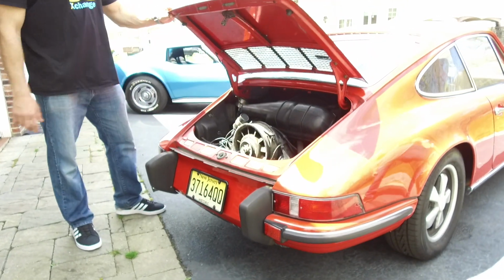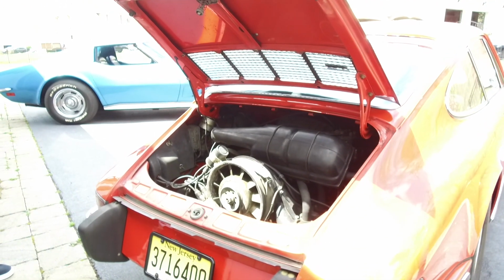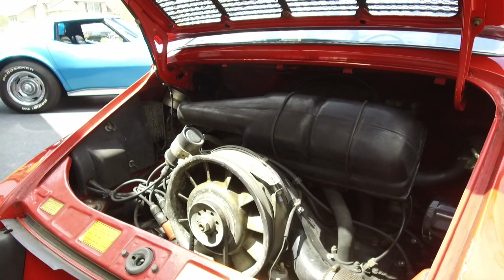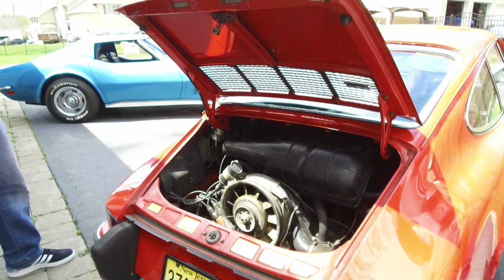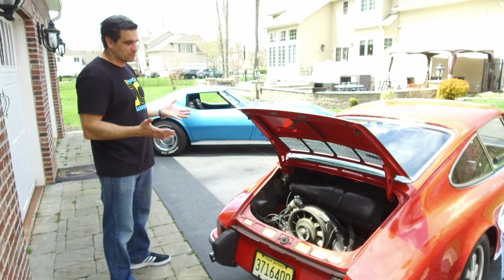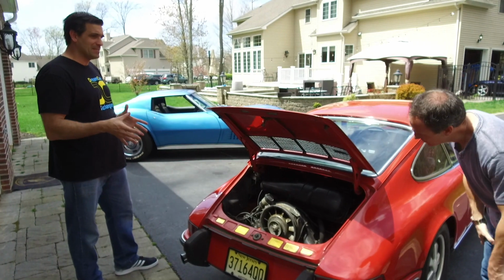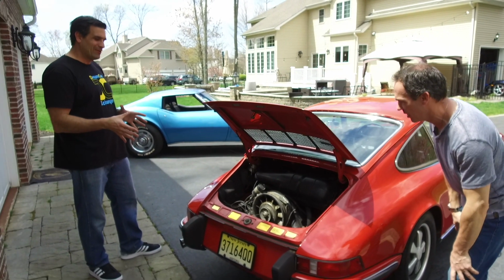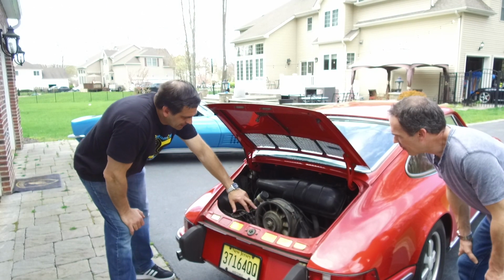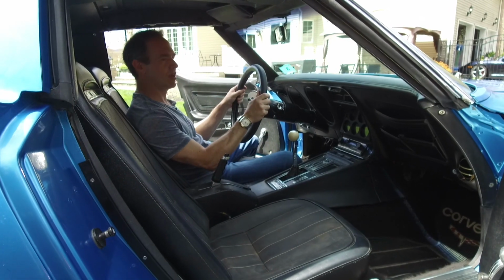All right, so the engine of the 911, complete opposite of the Corvette. It's in the back versus the front. This is only a 2.4 liter flat six. The Corvette is a V8, 5.7 liters. This is less than half the size, and obviously six cylinders versus eight. But it's amazing how much space there is in the engine compartment compared to the newer ones now. Basically you can't even see anything now. Obviously the flat six, the fan, everything like that. This is quintessential 911.